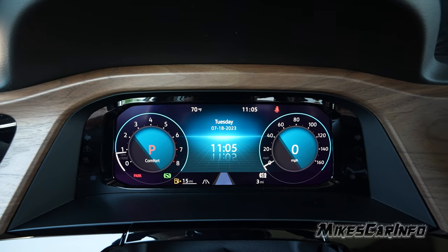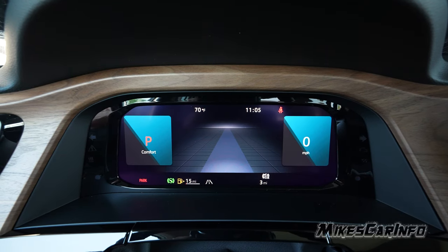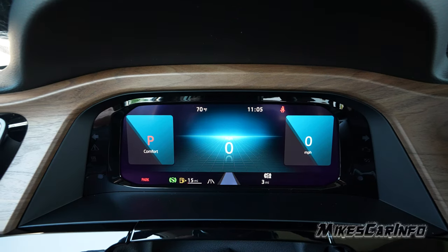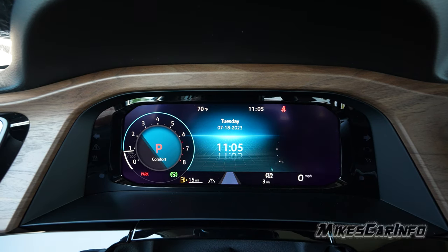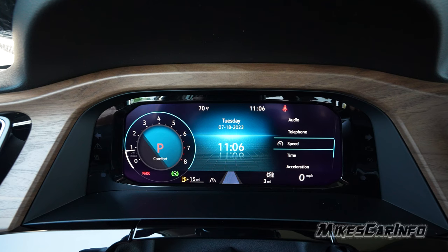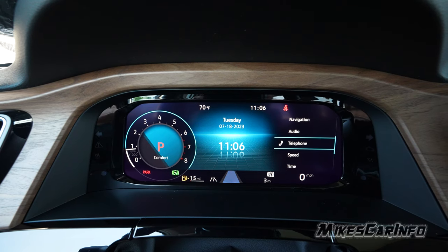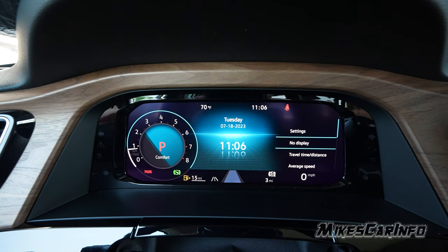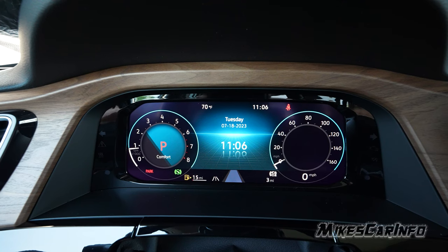So it has the normal kind of gauge look to it, but if we hit the view button, I'm gonna just cycle through the view button so you can see the different views that you can have. So I hit it one time, now the second time goes to this, and then the third time it goes back to the original view here. Now if I go scrolling to the right or left, then it shows different information here. So if I scroll here to the right, then on the right side of the screen, we can go up and down and change what we want on this side. So if we want no display, we can go into the settings as well. So let's just see what no display looks like. So you can see nothing there in the center.